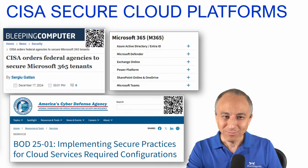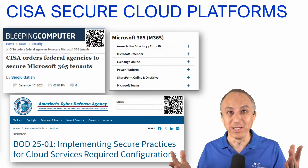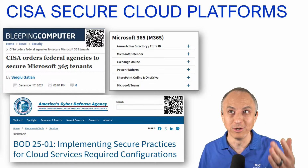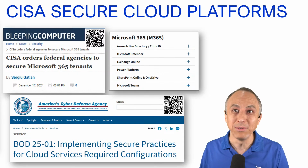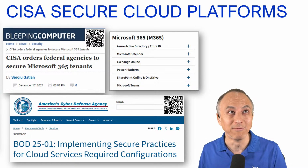Ted found it. Binding Operational Directive. Whatever that means, government speak, okay? There is some other word, I think they call it a SCUBA. You're about to see, it's like a SCUBA, really? Government acronyms. So it's a CISA BOD SCUBA. How's that for a Friday morning acronym fest?